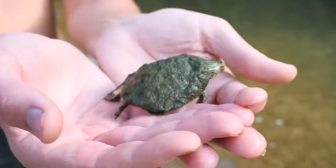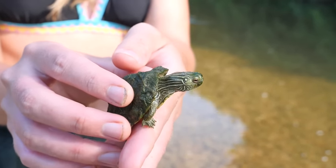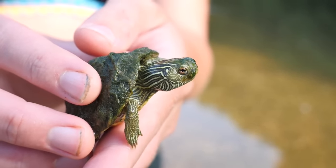That is a common map turtle. We are here in the Ozark Mountains, but this is not an Ozark map turtle. I'm not even sure if that's a thing. But yeah, look at that. So you can tell it's a common map turtle. You see that little yellow spot there right behind his eye? That is their signature feature that helps you identify them from other map turtles.